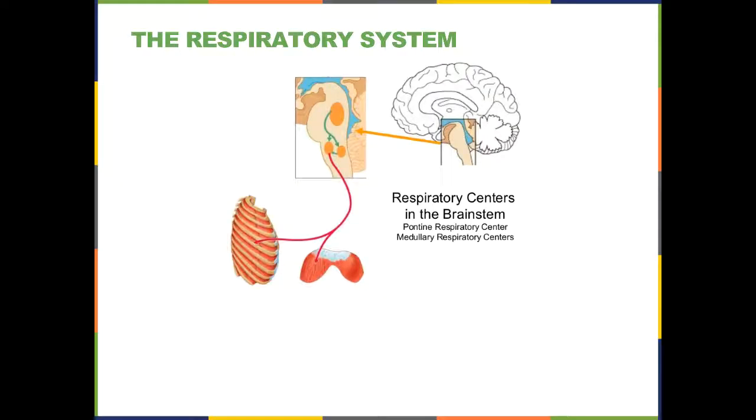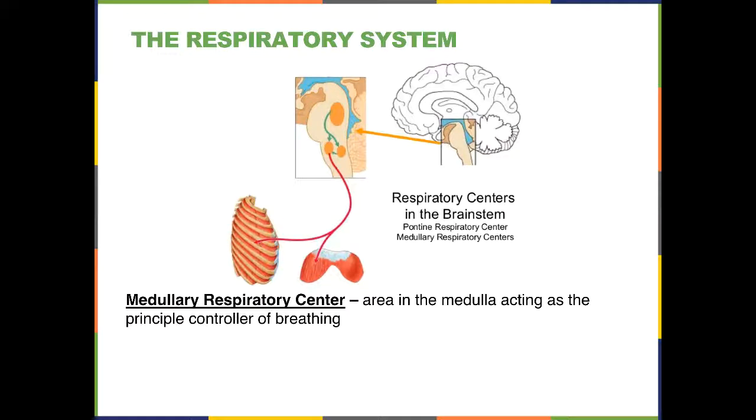The body controls your ventilation by sensing these various differences in blood oxygen and blood carbon dioxide. And as a matter of fact, it's primarily the carbon dioxide and the resulting acidity caused by that carbon dioxide that stimulates your breathing. The medulla has the primary respiratory centers, and there's a ventral and a dorsal respiratory center, one of which controls your regular breathing and the other controls other types of breathing in response to stress.